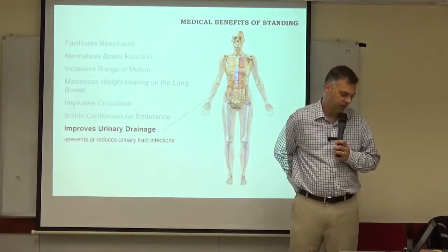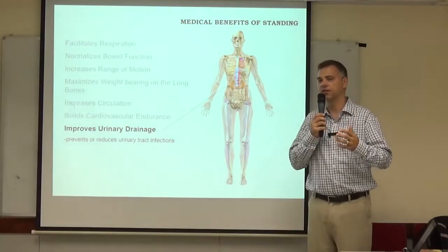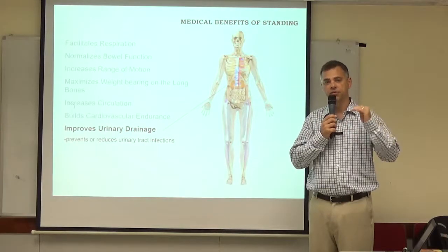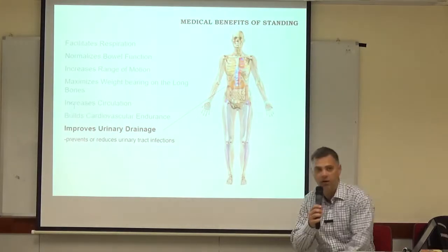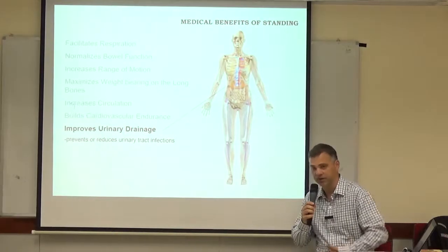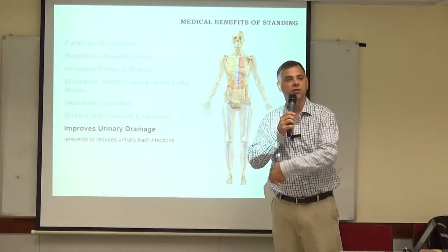Standing improves urinary drainage and prevents or reduces urinary tract infections. There's a lot of research about this as well, and standing is actually quite effective in helping reduce urinary tract infections. When you're sitting, and this one doesn't take any time at all, it's merely about the change of position. When you're sitting, your urinary tract is bowed, and when you stand up, you get pressure on it, and it helps evacuate the stagnant urine.